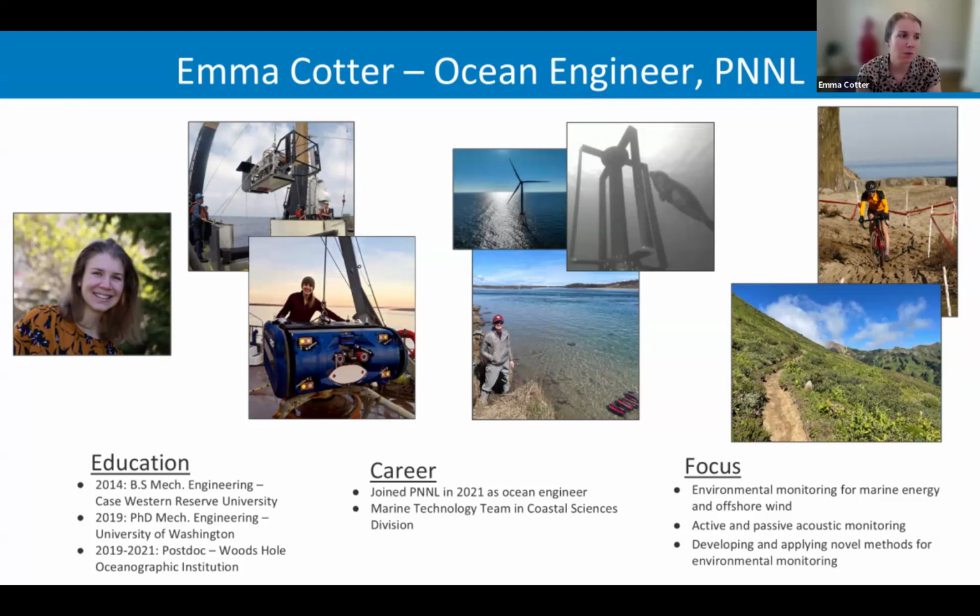So while I was at the University of Washington, my PhD research focused on the development of an integrated instrumentation system for environmental monitoring at marine renewable energy sites. That's that big blue sensor package that you can see in the middle of the slide.